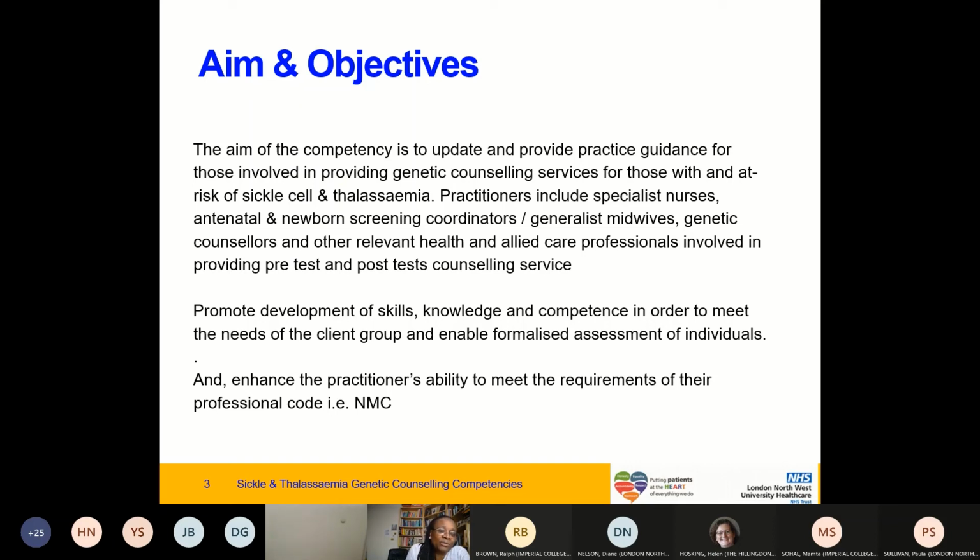So it's very important that we realize that your generalist midwife also needs to have some knowledge and ability to convey information to those that they're seeing pre-testing and pre-screening. But the main part of the competency is aimed at practitioners, which includes specialist nurses, antenatal and newborn screening coordinators, like I say, your general midwife, your genetic counselors, and other relevant health and allied care professionals.